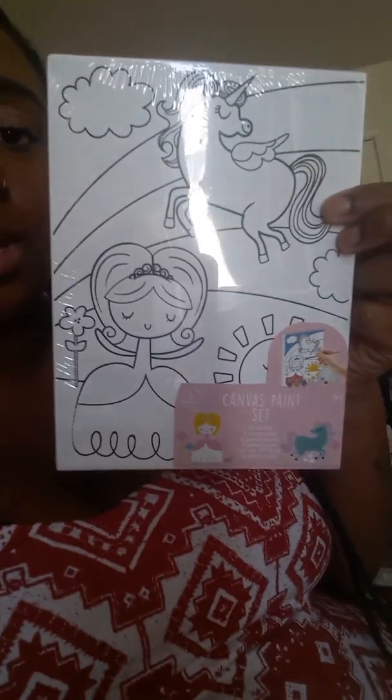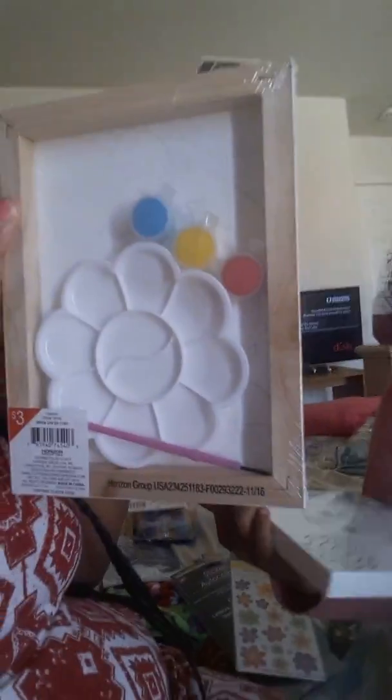And then we got the kids two of these canvas. It's so cute because it's something they can keep forever. So I'm excited for them to do this. It's a canvas paint set. It includes one paint tray, one paintbrush, three paint pots. I'm super excited for them to do this, and they're gonna be able to keep it forever, you know? They're only $3. So that's the stuff in the back.